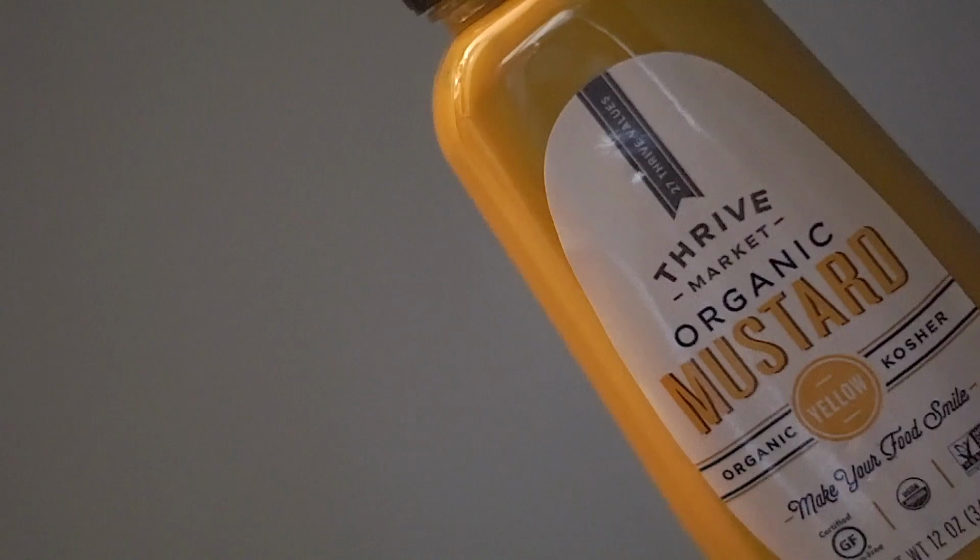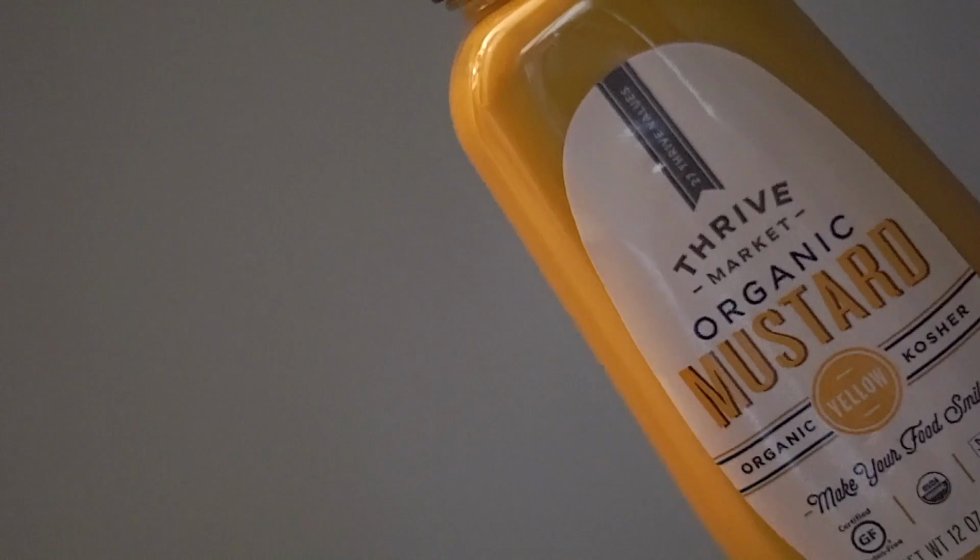Oh, I got some organic mustard from Thrive Market. This is just the yellow mustard. I feel like this is a staple, especially for burgers and vegan hot dogs, but it's also really good in just the tiniest little amount in your cream sauces. So like a cashew sour cream.